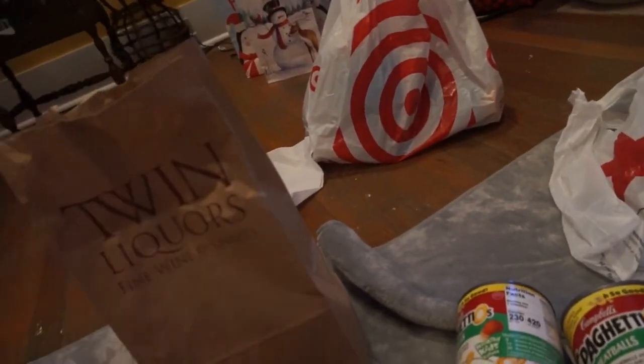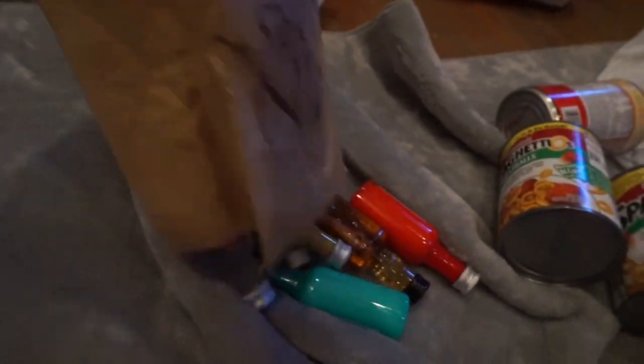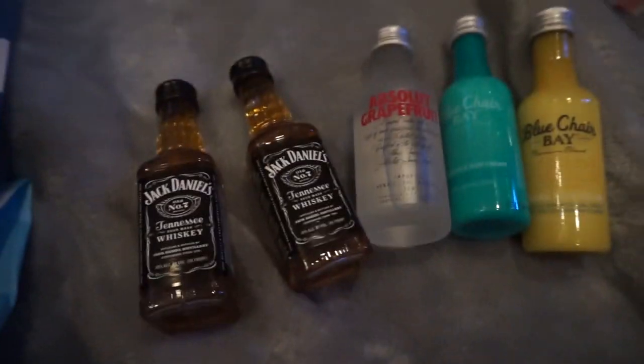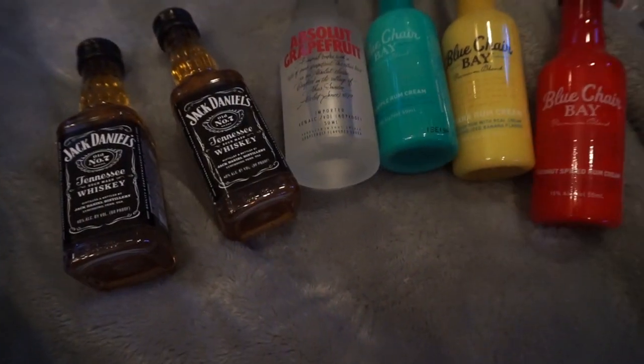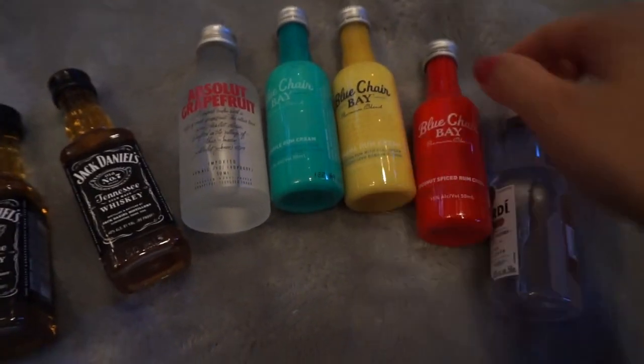So, I hope my friends don't watch this, but Twin Liquors, I did get, they do have little mini bottles that you can get. I'm just gonna literally just splat it all out there. And I think these are cute to put in the little stockings that I'm going to give them. Look at that. So I have a couple of Jack Daniels. And then I asked the guy what he recommends, and he actually told me these are really good.